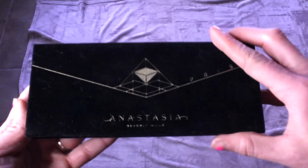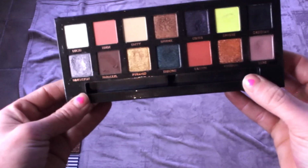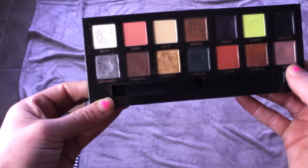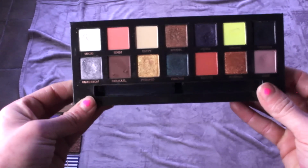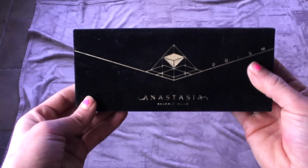Then I have Prism, which I've spent a ton of time with already this year. I'm currently trying to pan this shade right here, but I've gotten so much use out of other shades in this palette as I've been pulling it to work on this shade. I've just been inspired by some of the other shades in here. This is another formula that's not the easiest to work with, but I think the color story is super fun in this one, so I've really been enjoying my time with Prism this year.